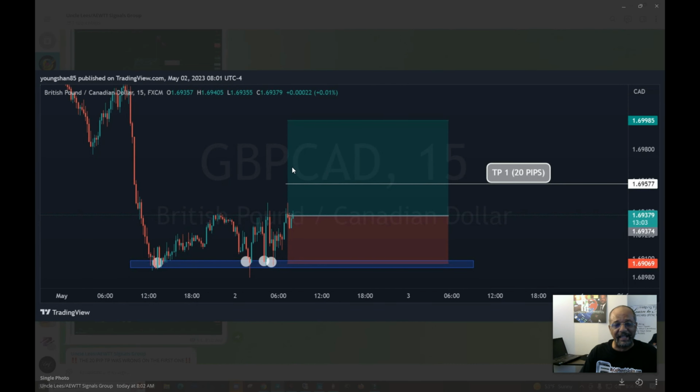Now we are in GBP CAD. Nothing has changed. Same setup. 30 pip stop loss, 20 pip take profit. Price came down, support, boom. Came down, support, boom. Now, how do we find these again, guys?